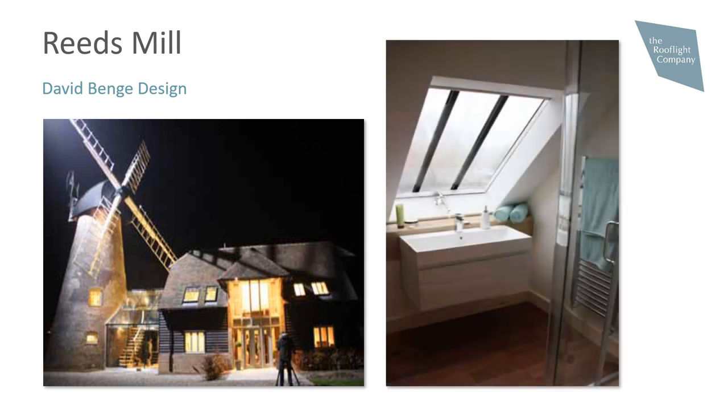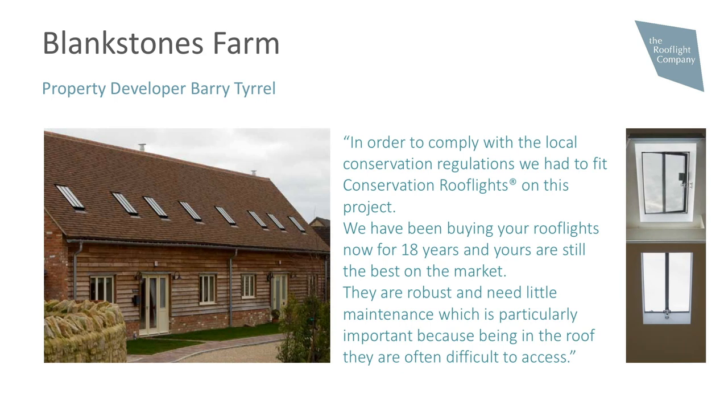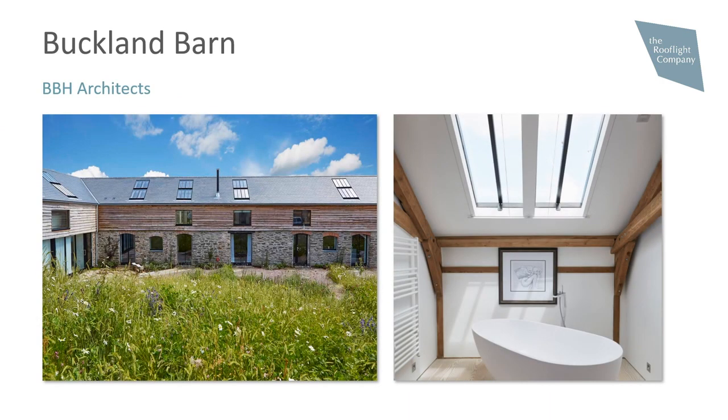For this project, architect David Bench wanted to replicate the style of windows that would have been used back when the mill was working. David works mostly with listed buildings in the Canterbury area. This project in a conservation area had to comply with strict planning and conservation regulations. Although roof lights were agreed, it was under the stipulation that they would sit completely flush in the roof. 8 conservation roof windows were used, plus 4 side-hinged egress and access conservation roof lights to allow for B1 means of escape.